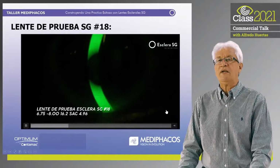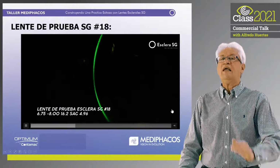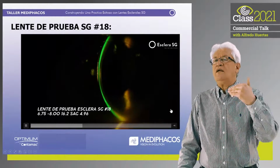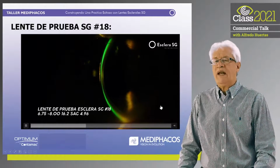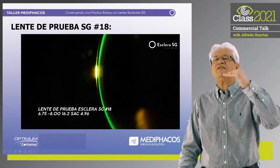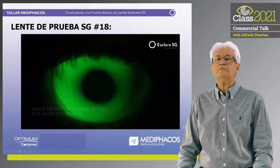Another finding: the lens has a lower temporal displacement. Now observe that there is a touch of at least 200 microns, and if we compare the clearance to the cornea, it will take about 150 microns to free it on the cornea. Now, what findings did we have?